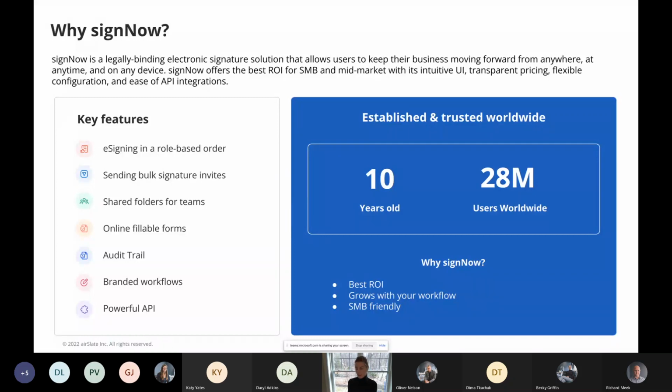So fast forward to 10 years later, we have about 28 million users globally, and it is a very feature-rich product because as a company, we place tremendous emphasis on product development. To give you a sense, just dedicated to signNow, we have about 200 engineers in Ukraine, and that is definitely the largest number of engineers dedicated to an electronic signature product in the market, and we are very proud of it. So as a result of such emphasis in the product itself, it's not surprising that we have a lot of features. It's a feature-rich product, and here on this slide, I only have a handful of these features, but the list is very extensive.